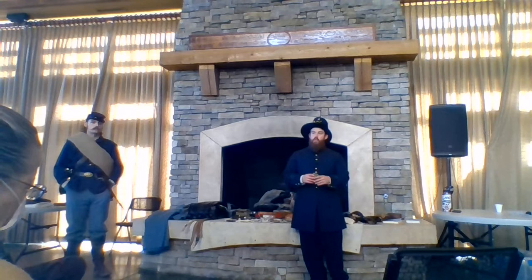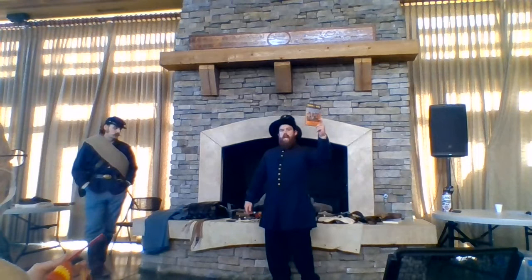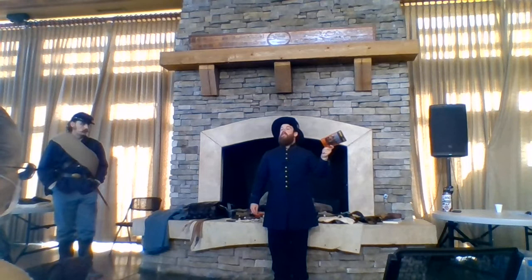A couple that I personally brought along. This is a really great one. Woo-hoo! Civil War on Ice. Hardtack and Coffee by John Billings. John Billings served in a Massachusetts artillery unit during the war, and he goes chapter by chapter explaining this is what our food was like, this is what corporal punishment looks like, this is what our uniforms were like. He does a very, very great job.